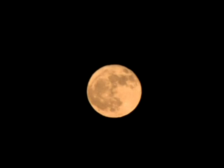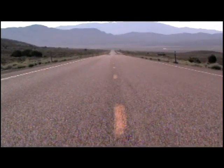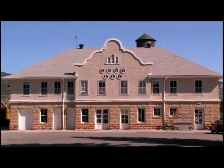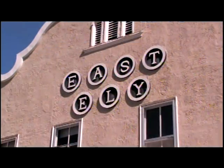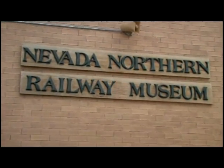After night gave way to day, we continued our journey into Ely, Nevada to visit a historic working railroad. While most train stations across America have given way to newer developments, Ely's trains are still running strong. The Nevada Northern Railway National Historic Landmark Museum started in 1984.